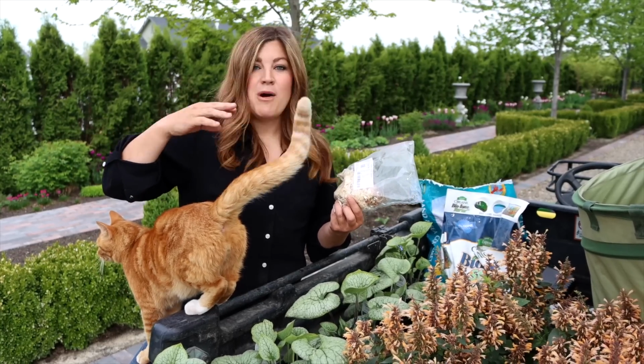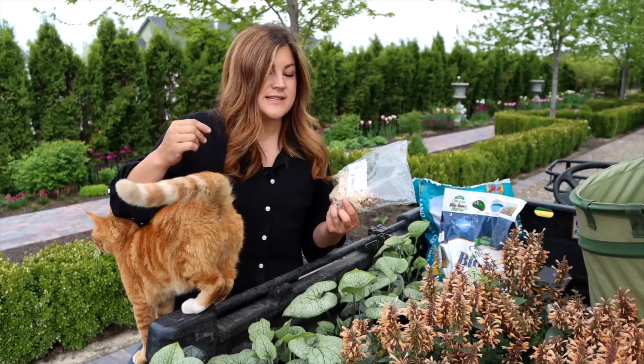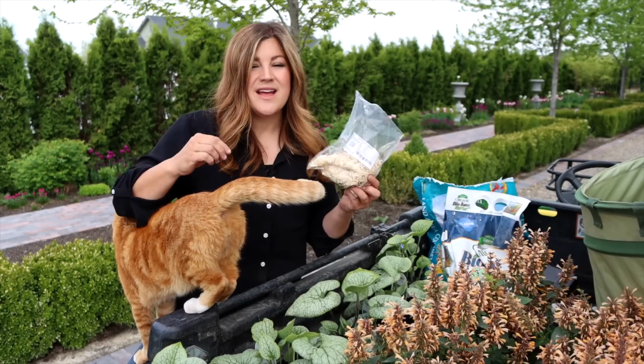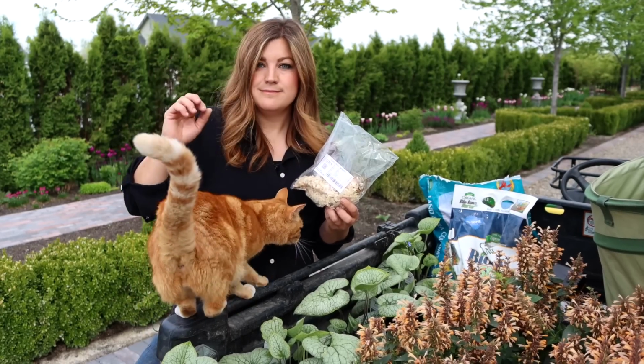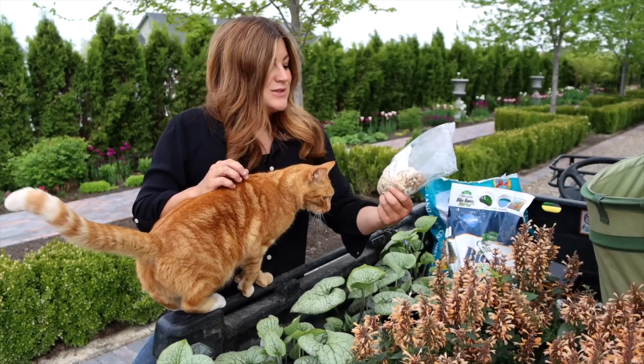So you won't have pollen dropping off of these. They're really desirable for people who like to do floral arrangements, and they're not as strongly fragrant. They are fragrant, but they're not gonna be too much. So I'm excited about it.